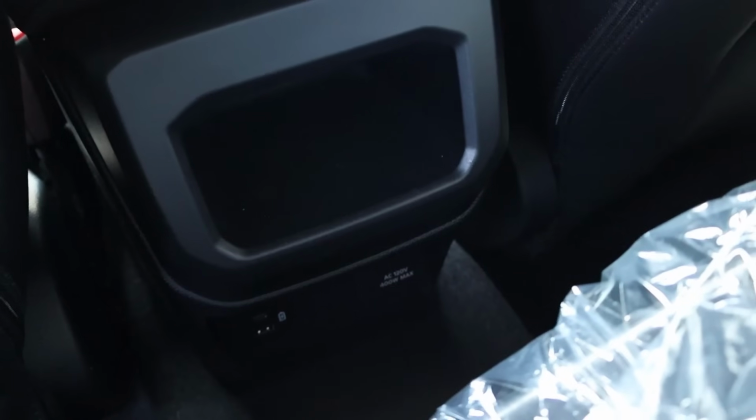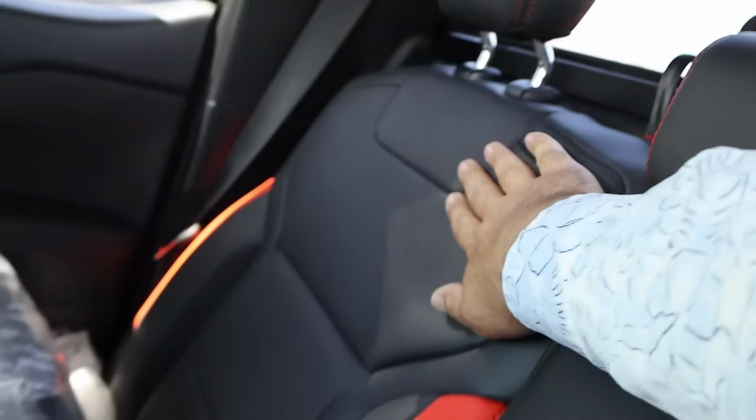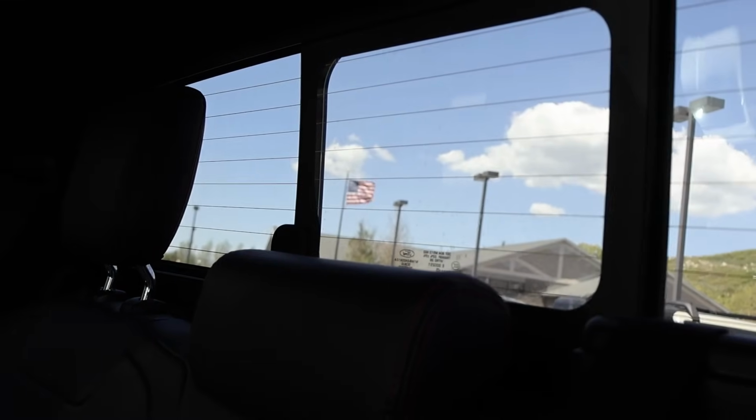It looks like the Ranger Raptor might have a little bit less space, but it seems like it's pretty similar overall. And then down below, there's a little bit of storage, some outlets. I don't see any vents though. The door panel is less stylized, but I do like the feel of the trim. It feels very durable. Same thing with the seats. They do have a little bit of red accenting on them. And then the window here in the back is actually power for the operation.